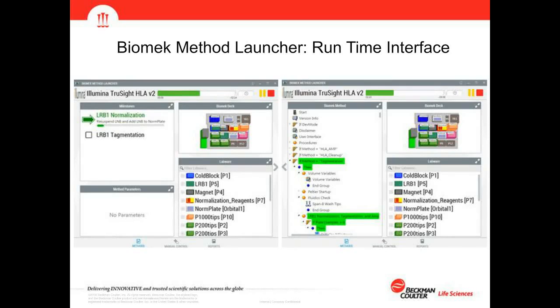So once you get beyond guided Labware setup, then during the course of the method running, this is what the runtime interface would look like for Biomek Method Launcher. So on the left, you'll see the method screen where it will give you a progress bar on the top that will show you how long the method is going to continue. So this answers the vital question of, can I go and get a cup of coffee, or do I have time to go to the bathroom, or is it time to interact with the instrument? And then it will offer you a series of milestones to let you know what process it's working on and how long that individual process is going to take.